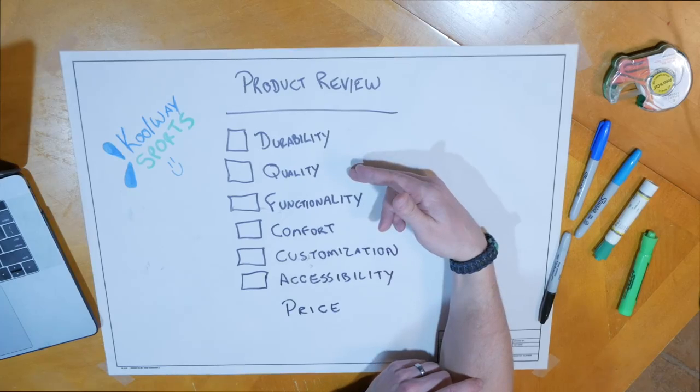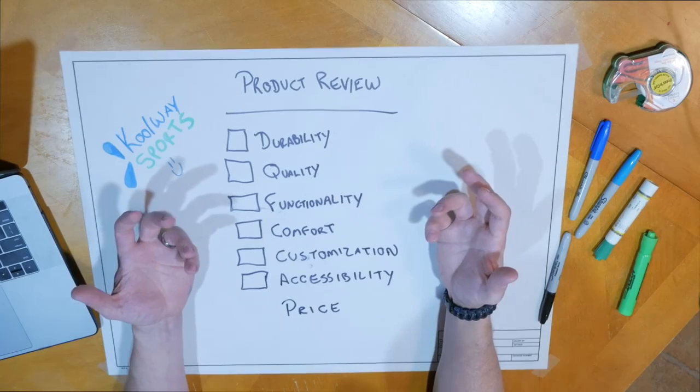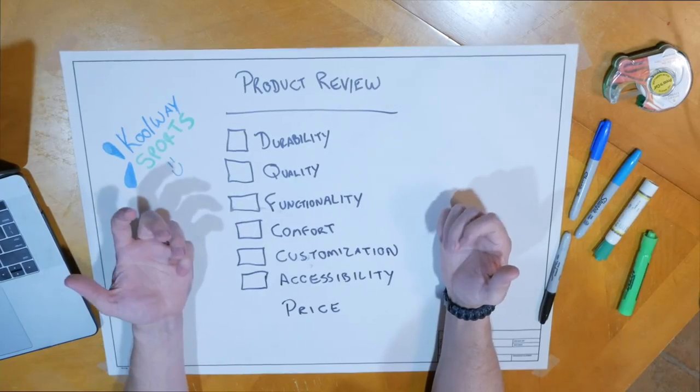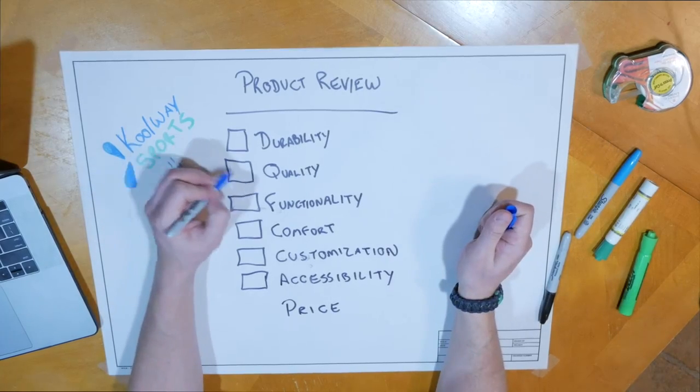The overall quality, the stitching, everything on here, I haven't found a single flaw in this jacket. I don't have to worry about the jacket getting snagged on anything, and even if it does, I feel pretty confident that it's not going to rip. It's definitely going to last for a very long time.